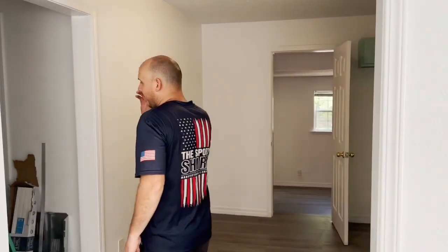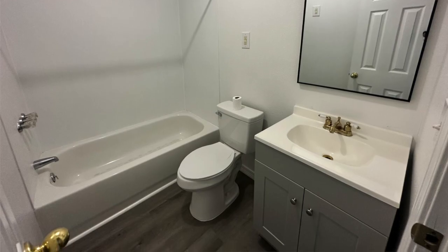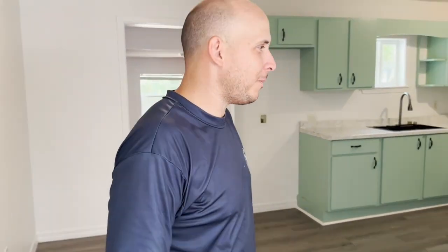So, we've already showed you guys kind of the bathroom and the kids' room, but you can see it's done. We have stuff in the hallway to put in the attic, but I'll throw a picture up of the bathroom and that bedroom. Like I said, they've already started painting one of the rooms yellow.